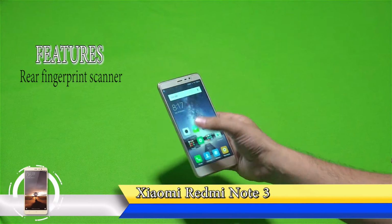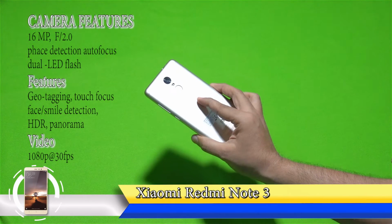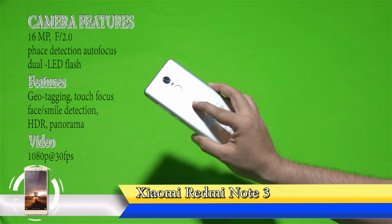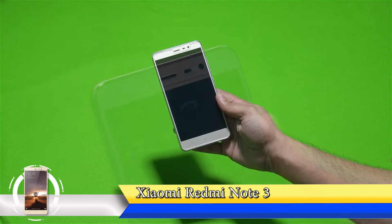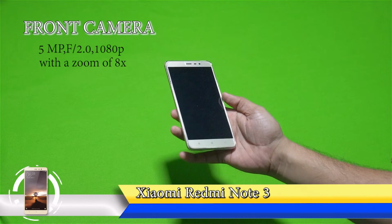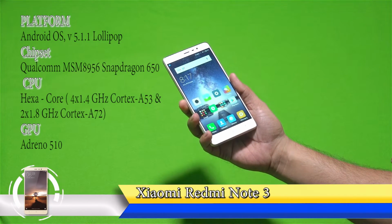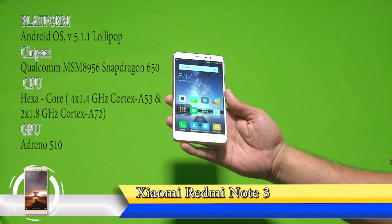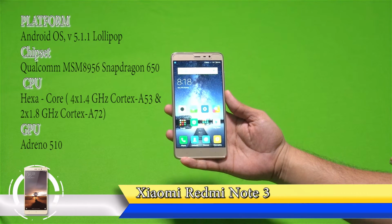Now let's go and see some camera features. The camera features of this cell phone are: it has a rear camera of 16 megapixel with f2.0. It also has dual LED flash and a front camera of 5 megapixel with a zoom of 8x. The operating system which this cell phone has is Android 5.1.1 Lollipop, with a processor speed of 1.8 GHz, 650 Qualcomm Snapdragon hexa-core.